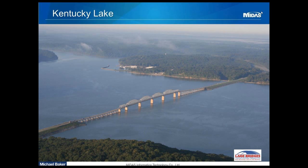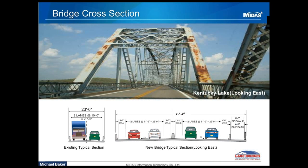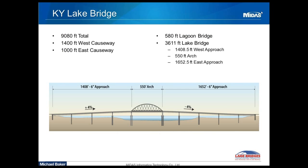Here's the aerial view of the Kentucky Lake Bridge. This bridge actually represents a major investment in Kentucky transportation infrastructure. It's one of the longest bridges in the Commonwealth of Kentucky, which will be the landmark for the area. The new bridge will replace the existing structurally deficient and functionally obsolete Eggners Ferry Bridge, as you can see on the top of the screen. The existing bridge is only a 2-lane, 23-foot wide truss bridge. On the other hand, the new bridge is 75 feet 4 inches wide, carries 4 lanes of traffic with 10 feet of multi-use path or sidewalk across the lake on US 68 and Kentucky 80.